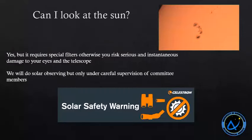This is the other thing people want to know, is can you look at the sun? The answer is absolutely yes, but absolutely not if you don't have the right equipment. If you point any old telescope or even binoculars at the sun without any filters on, you will instantly blind yourself and probably damage your equipment. So we do have a couple of solar filters. I talked a bit about them earlier, and they cut out almost all of the light and make it much safer to look at the sun.